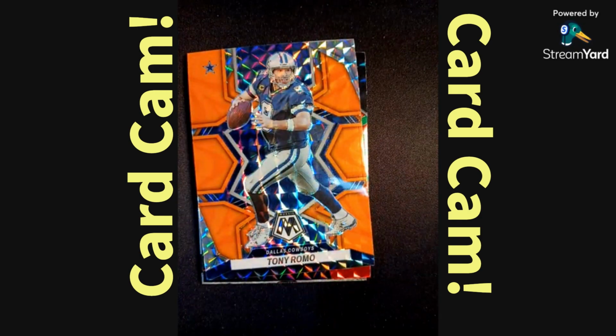Here is 2022 Panini Mosaic Tony Romo in the orange reactive prism. The orange reactives, I see them probably more than anything else, even more than the silver prisms. And they tend to sell pretty well also, especially if you can get a color match with the orange. So Tony went out the door. Nice little sale there.